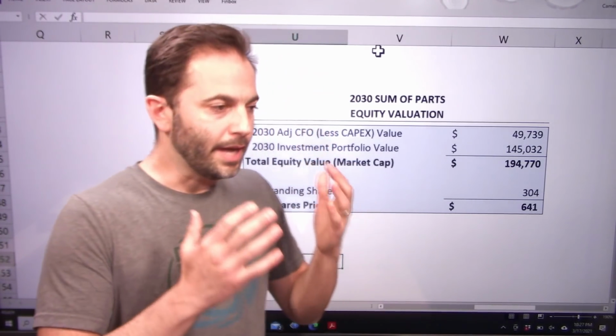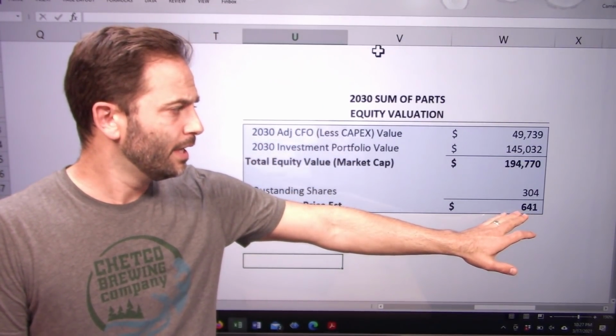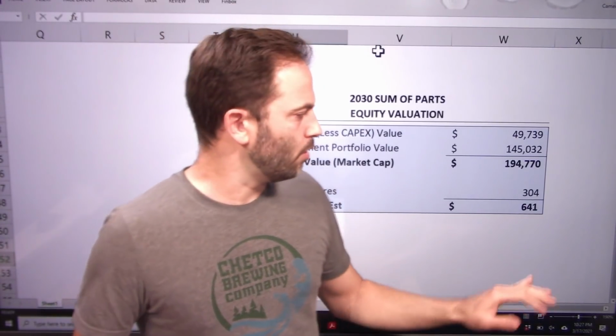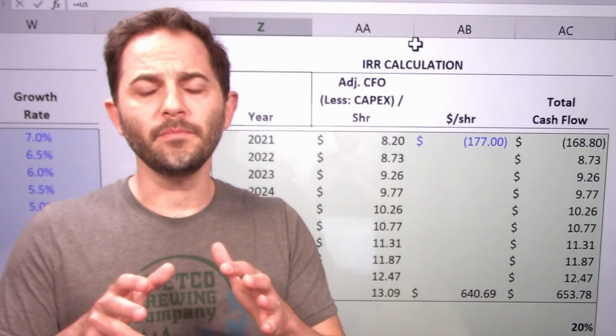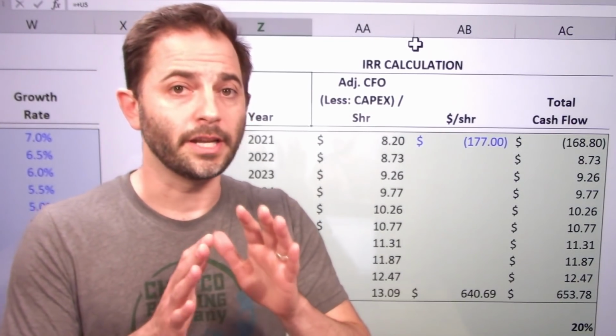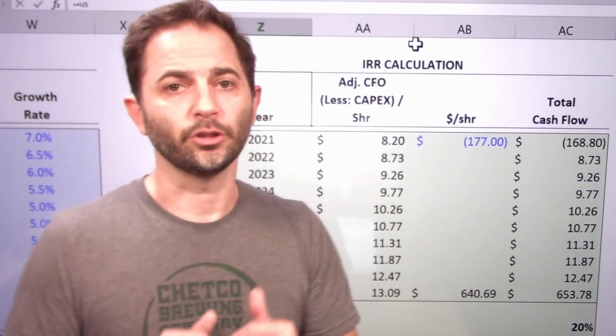Okay, now that we have rationally walked through how we want to value the business, we have our mind around what we're willing to pay for it because we think its long-term value is $641 per share. Let's go on the market and see what it's trading for. Okay, behind me is the IRR for an Allstate investment. It's currently trading at around $177 per share.